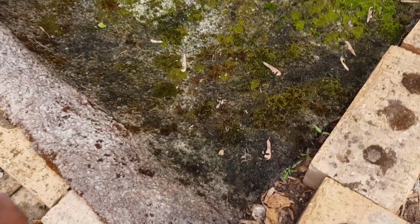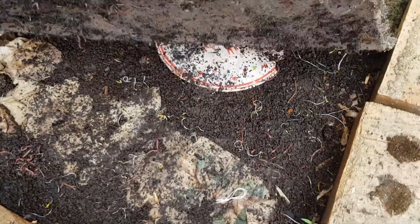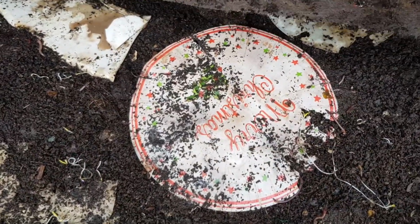We'll just scan across here and see what's happening with the plates, paper plates and napkins. Alright, the napkins look like they're vanishing. There's a layer of worm castings over the top of them. Now there's a variety of plates, and that's interesting.